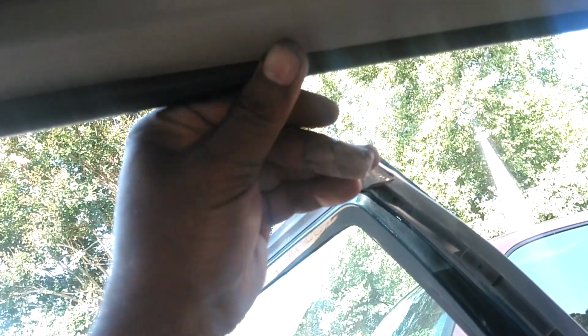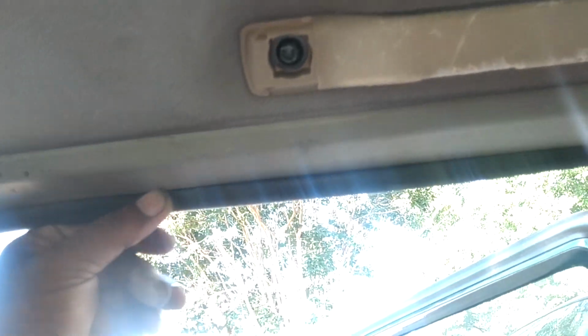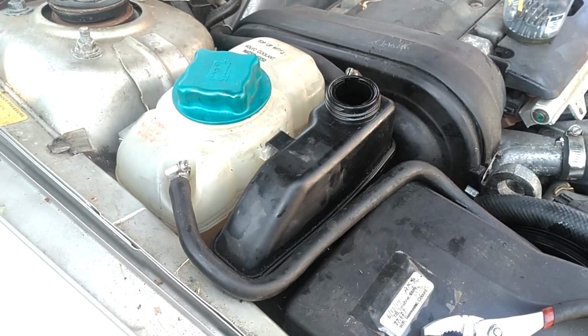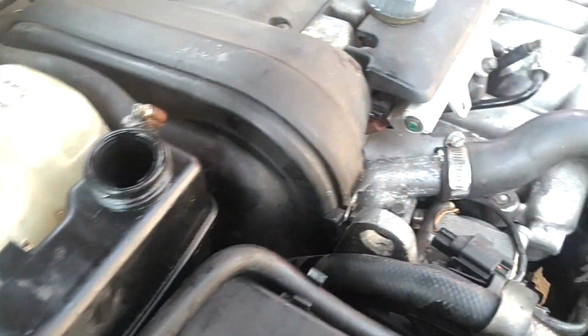Put this gasket back up in there and move to the other side. The other side, the seatbelt will have to be taken loose to get that piece over there replaced because it's busted near the top. Got this cracked power steering fluid reservoir replaced.